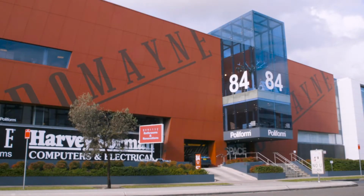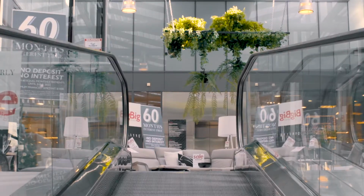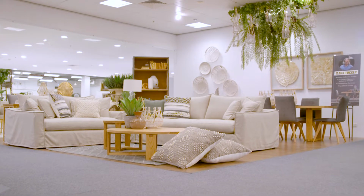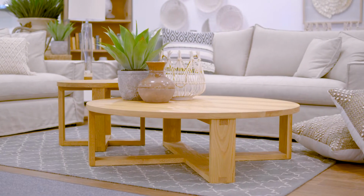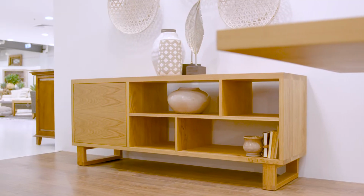Apart from the fact that Domayne is right into locally made product, which is the bit that I really love, working with Domayne has been a great opportunity for my brand. It's an avenue to showcase our product all over Australia, and hopefully the message gets out that we can make furniture in Australia and we can put furniture on the market that is high quality, built to last and not going to be thrown in the tip.